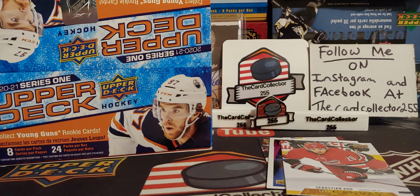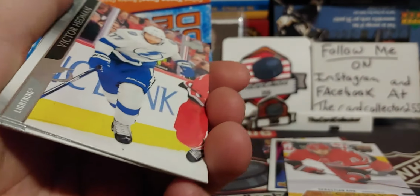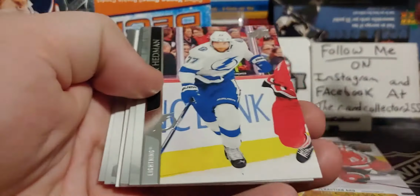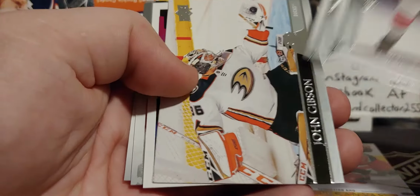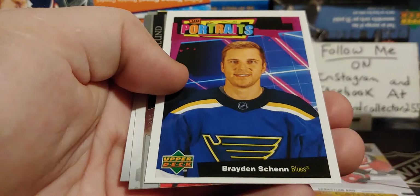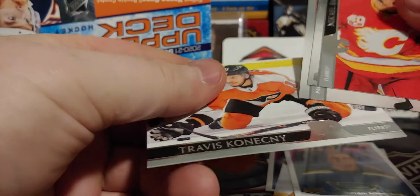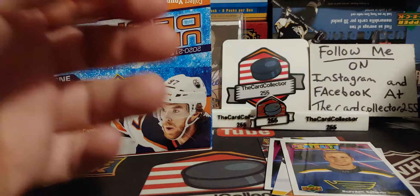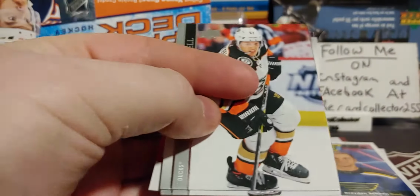So, let's see what we get here. Some of these packs open so easy. Some of them open harder. Don't find that in hobby. You find that mostly in retail, it seems like. I've opened a lot of boxes of retail, and it seems like the packs are harder to open in retail than hobby, but that could just be me. Alright. Pack did not want to open very good.